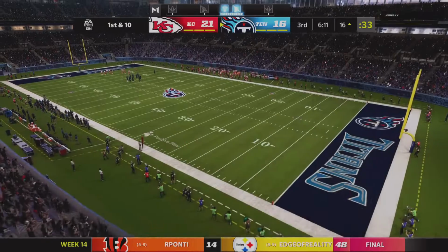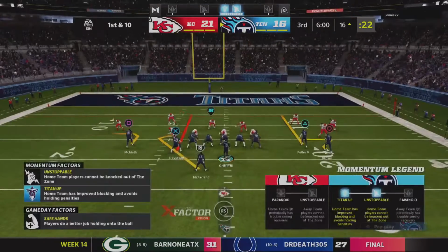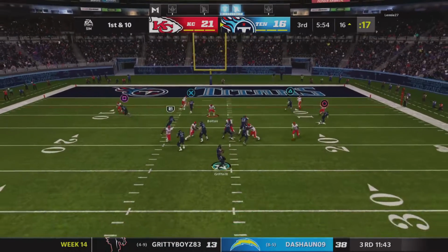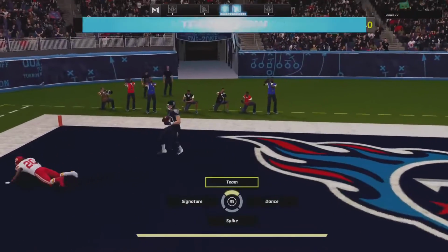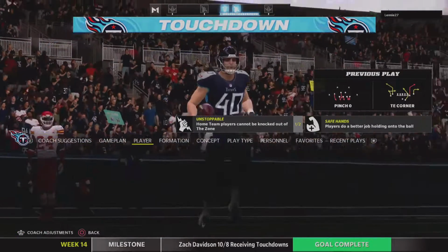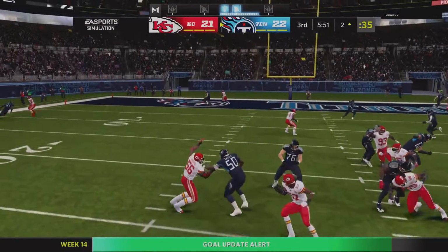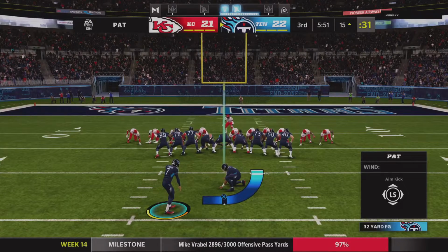I love the drive they're working on here because they know they can take the lead with a touchdown. And so far on this drive, so good. They moved the ball down the field with very little resistance defensively. But they better be prepared for some adjustments to come their way now. And it's caught in the end zone. Touchdown, Tennessee. Zach Davidson hitting double digits with his 10th touchdown of the season. And the Titans are going to retake the lead.